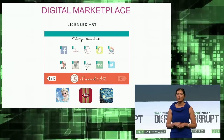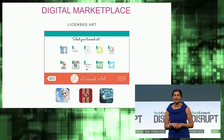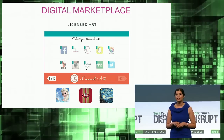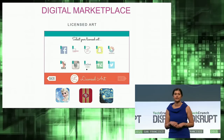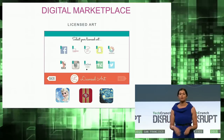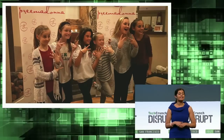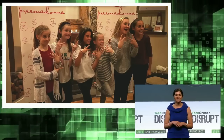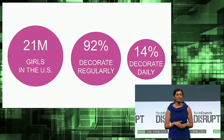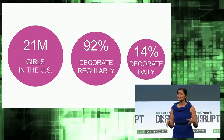Marketplace. So whether you want Elsa or the 49ers or the Warriors or even Starry Night on your nails, we're creating an art marketplace for those to creatively express themselves with applications well beyond fingernail printing and painting. But we're starting with a demographic that will love us the most, and those are our tween and teen Preemadonnas. They are 21 million girls strong in the United States, 92% of which decorate their nails regularly, and 14% of which decorate their nails daily.